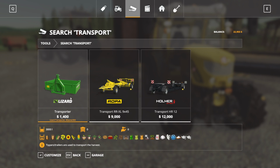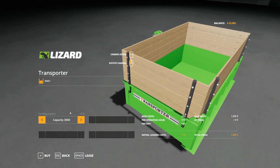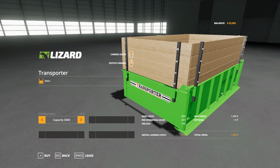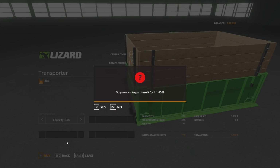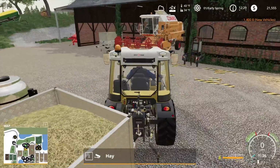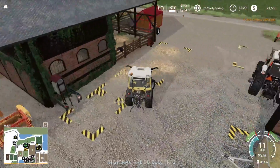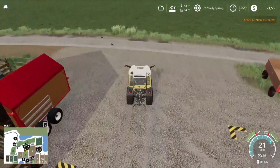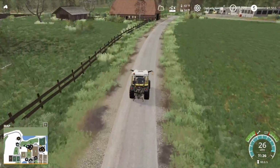I don't know what it's under, but this guy right here holds 3,000 liters. Well, up to 3,000 liters. We go the bigger one here. I'm going to get this because it'll help me as far as getting stuff done and feeding the animals. So we're going to buy that. It'll just hook up to the front of this little guy here. I love this little electric tractor. Should hook up just fine to the front of this bad boy. This is going to be what I'm going to use to take care of the animals for the most part.